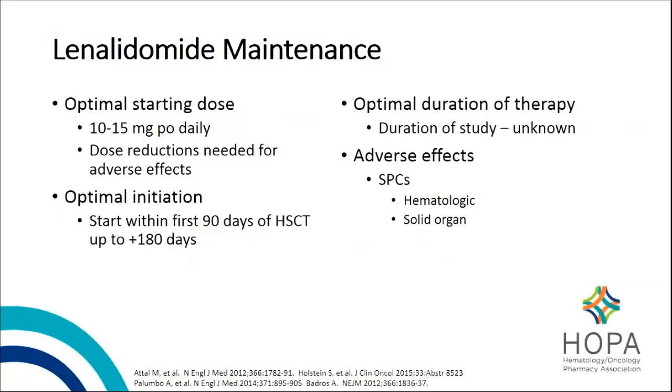Now, for the nuts and bolts of what I like, as much as I love studies, this is what I really need to know for my day-to-day knowledge base: usually when we think of lenalidomide, we think 25 milligrams for induction. But with maintenance, that's just too high, and most patients can't tolerate that high of a dose. So they started off with 10 and then increased it to 15 at 3 months if they can tolerate it. But most patients couldn't even tolerate the 10, and about a quarter needed a dose reduction. So I don't even know if 10 is a good starting dose.